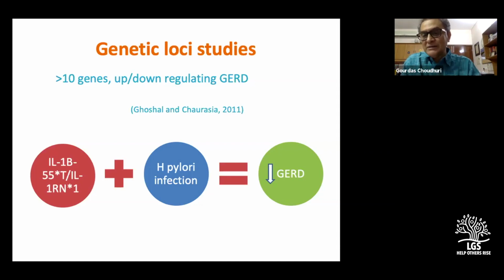So it can't be one gene, okay? Because these are some of the genetic markers where they studied the polymorphism, and also they had to see the environmental factor of H. pylori, because presence of H. pylori actually reduced the chances of GERD. Okay?